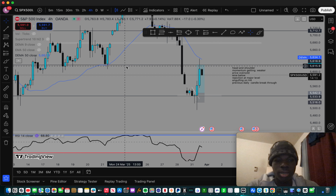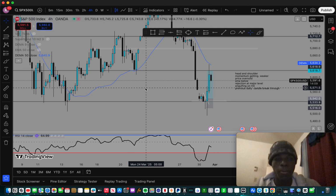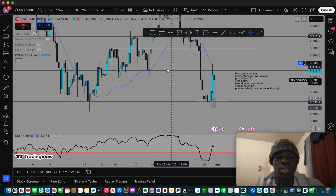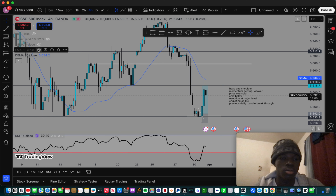Here is my TradingView account. I know the candlestick colors look different in here because I feel more comfortable when I trade with these colors. I don't know why, but I just really love it. Alright, let's jump into it.